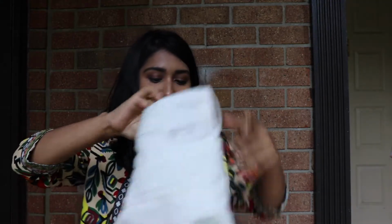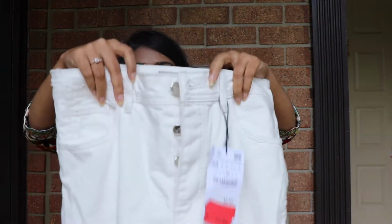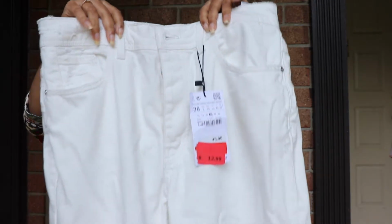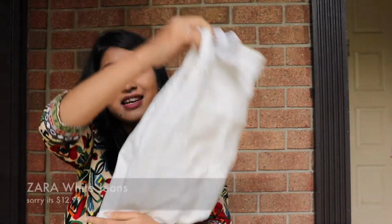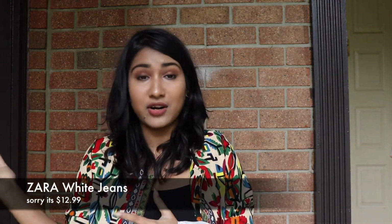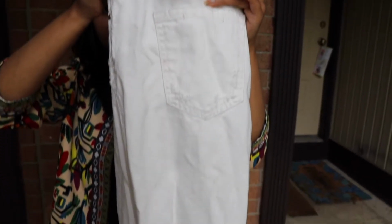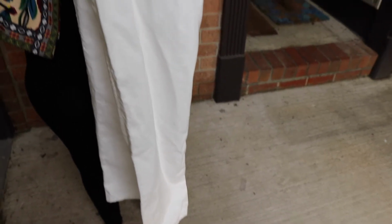Second one is this jean, guys. This is a white jean, the Zara basic denim jean. It's a ripped denim jean, and it came for $15. It's again on sale. I really love white jeans, guys. I don't think you can have enough white jeans in your collection. I am a huge fan of white jeans. You can pair them with different colors. This was on sale and I just thought I need to grab this up.